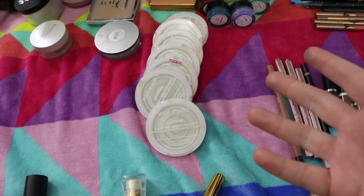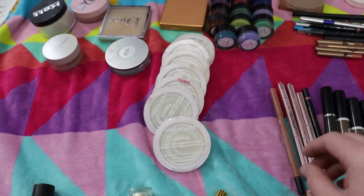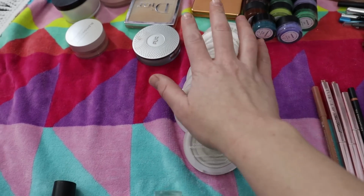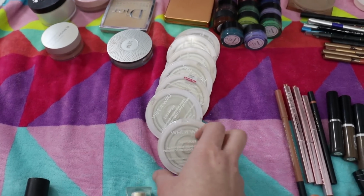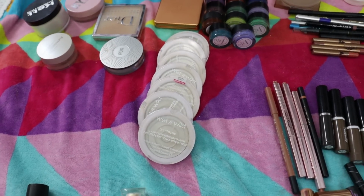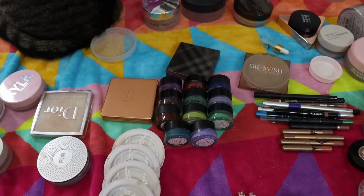That's why I've gone through them so much. And it's just a really, really good, affordable setting powder that also has some acne kind of fighting properties to it with a really pretty finish on the skin. So I really like that one. If I ever get around to my 2022 favorites videos, this powder would be in it. I really enjoyed it.